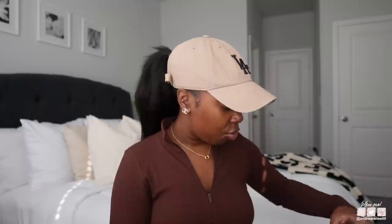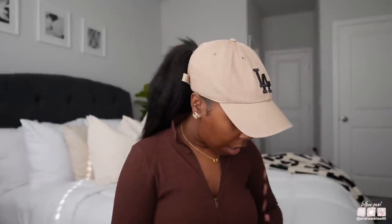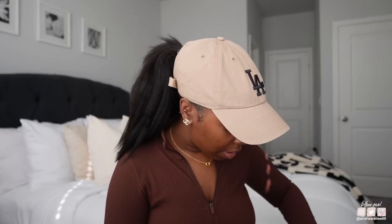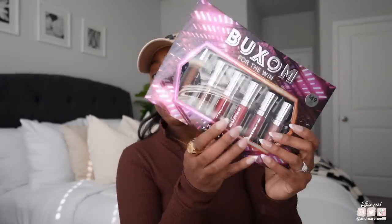Game On Collection. What is this? Oh, we got the Buxom Player Eye Kit. We got the Buxom Personal Best Plumping Lip Kit. And these are in the shade Hot Toddy and Blushing Margarita. And then an entire plumping lip set.